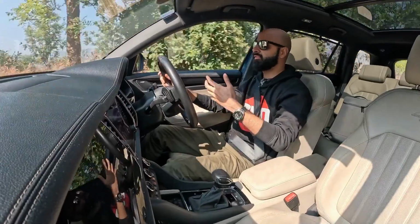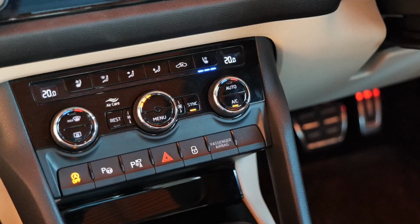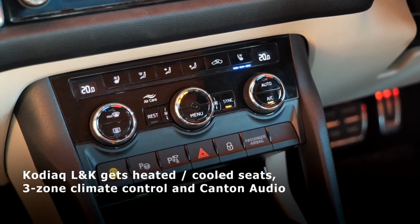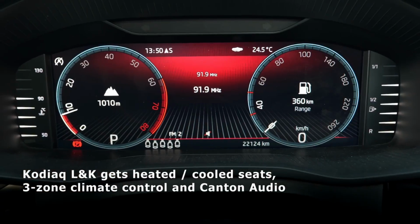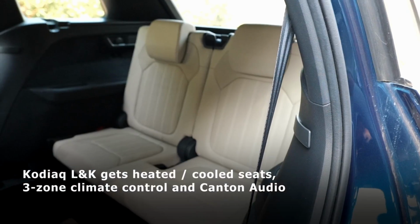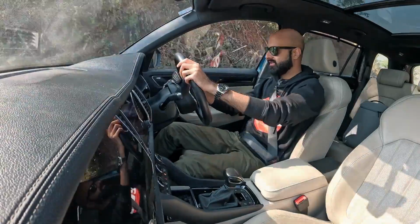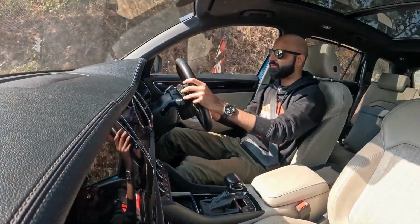In terms of comfort features, just look at what you have. You've got heated and cooled ventilated seats, 3-zone climate control, you've got the Canton audio system, you've got digital displays in front of you, you've got a nice large infotainment screen, leather seats in the back, 7 seats, so it's really practical. There really is very little compromise with this car.